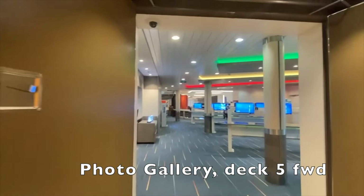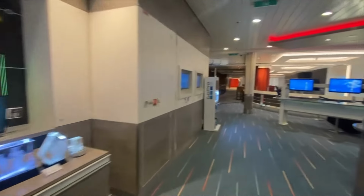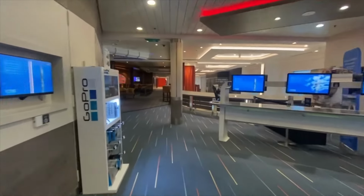We've jumped up to Deck 5 forward, where you'll find the photo gallery. This is where you can come to look at and purchase any photographs that have been taken of you by the professional photographers on board.